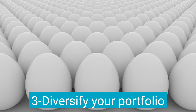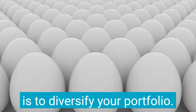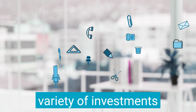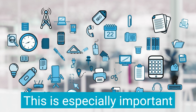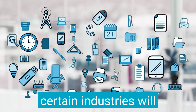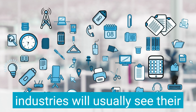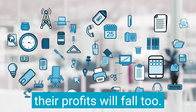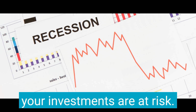3. Diversify your portfolio. The best way to protect your wealth from a future downturn is to diversify your portfolio. This means having a variety of investments across a range of different industries and categories. This is especially important when the economy is going through a downturn. During a recession, certain industries will usually feel the pain first. As this happens, those industries will usually see their revenue fall, which means their profits will fall too. This is a classic sign of a downturn and a sign that your investments are at risk.